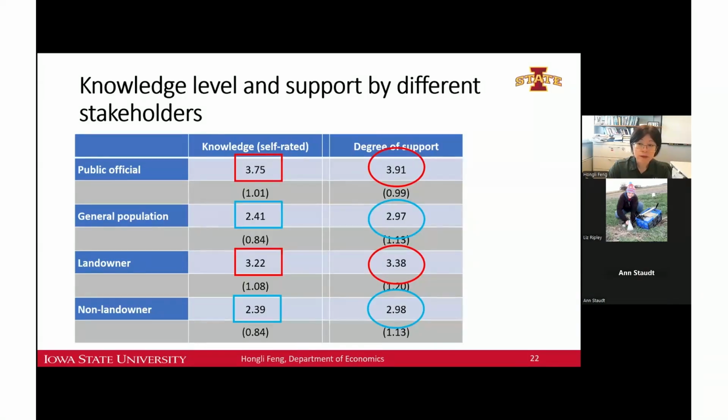From this table, we can see that public officials and landowners seem to report that they know more about utility-scale solar than general population and non-landowner respondents. And the second column shows the degree of support. Public officials and landowners seem to have a higher support than general population and non-landowners. These numbers are on a scale of 1 to 5, from do not support to extremely support, and very low knowledge level to very knowledgeable. The numbers in parentheses are standard deviations, showing how widely the opinions or answers varied.